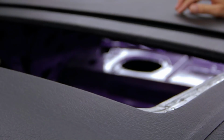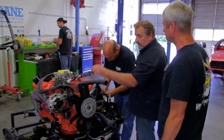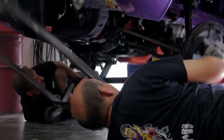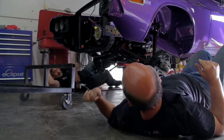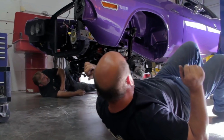The single hardest thing was that sunroof. And if I ever do another sunroof car, I will charge exactly $10,000 extra if it has a sunroof, even if it's all there. Everybody okay? Yeah. Everybody's fine.